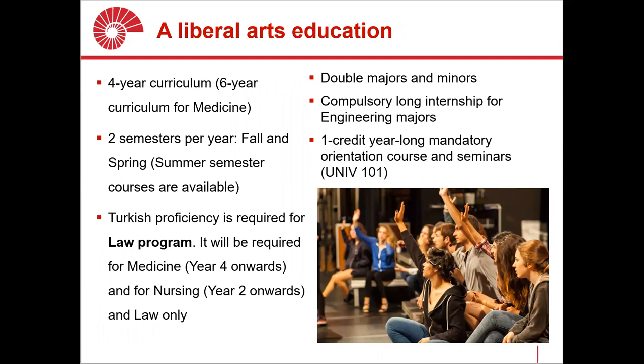All right, our university follows the liberal arts education approach that helps students investigate the world from different perspectives. At the same time, it empowers and prepares them to deal with complexity, diversity, and change. Of course, our programs are 4-year curriculum programs, except for medicine, which is a 6-year curriculum program. And every academic year is 10 months with 2 semesters, fall and spring. And we also offer the summer semester.